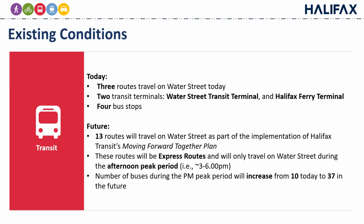The 10 additional routes will be express routes and will only service Water Street during the afternoon peak period, between approximately 3 and 6 p.m. The addition of these routes will increase the number of buses traveling along the corridor from 10 buses to approximately 37 buses during the afternoon peak period. The number of buses running along the corridor during the morning peak period will remain the same, at 10 buses per hour. The express buses are anticipated to run along Water Street's one-way pair, Hollis Street, during the morning peak.